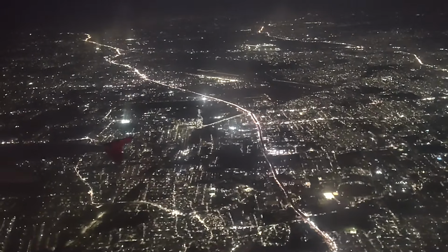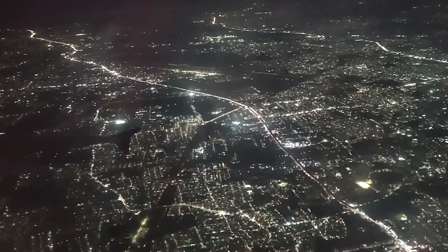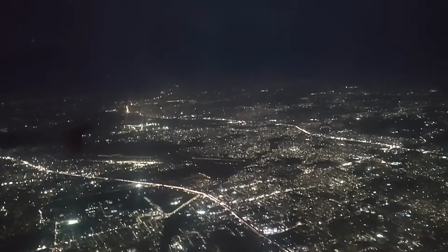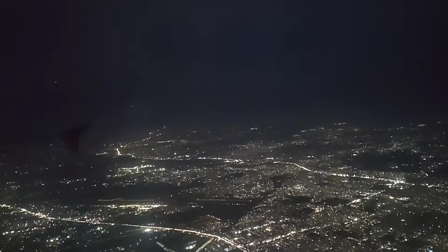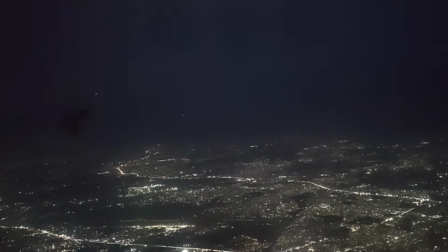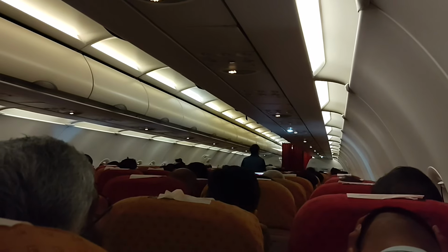So as you can see, Coimbatore city looks really nice by night, but let me tell you a bit more about the rest of my flight with Air India. Now, I've been flying Air India a bit ever since the Tatas took it over, and service has been very, very inconsistent on the airline. But this flight, I was actually surprised by the crew, and let me explain why.